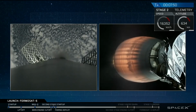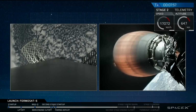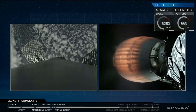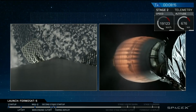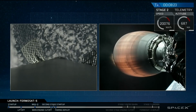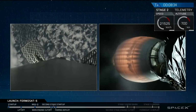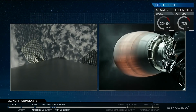We're just under a minute away from entry burn. You can see the Earth getting closer and closer to us as Falcon 9 gets ready to come home. Stage 2 AFTS has saved. We're coming up on that entry burn any second now, and the Merlin vacuum engine over to your right on stage 2 continues to perform beautifully.